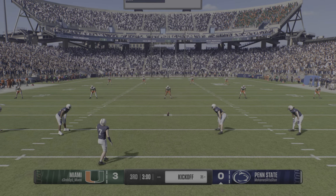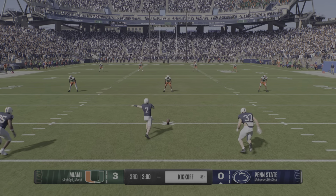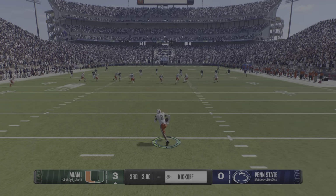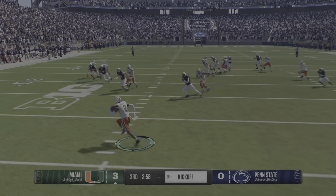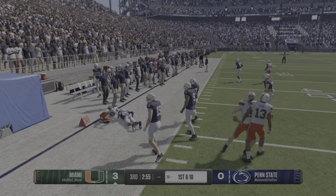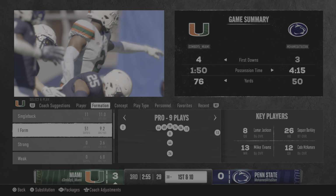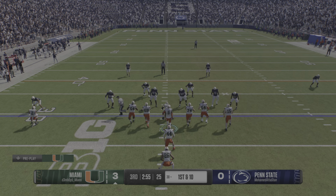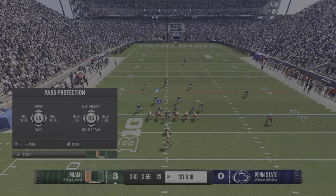The Nittany Lions will kick it off to start the second half. Here he comes from inside his own 5. Solid return, decent field position as he goes out of bounds at the 30. Here comes the Hurricane offense looking to gather a little more strength.